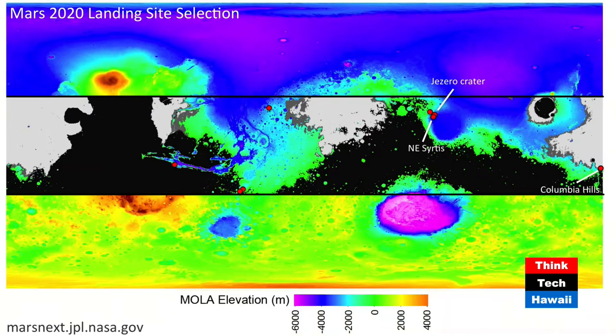We need to land in a place where temperature conditions are favorable. So between 30 degrees north and 30 degrees south is where we need to land so that we can operate the mission. The black areas are too high in elevation to land in. When the spacecraft comes down through the atmosphere, it needs enough atmosphere to slow itself down. If it lands too high, the atmosphere is too thin, so it needs to go to lower elevations. The gray areas are too dusty. The spacecraft needs to land on a solid, competent surface. So those are the engineering constraints: temperature, altitude, and dust.